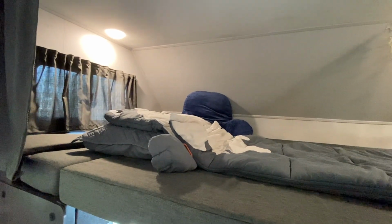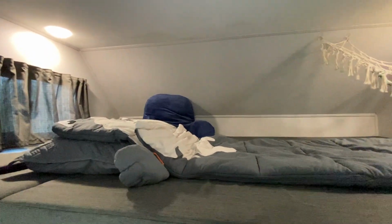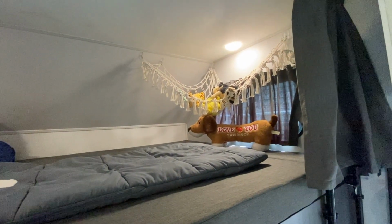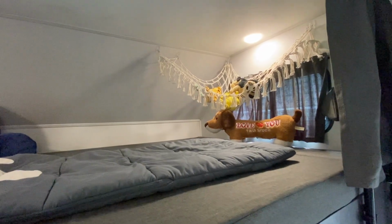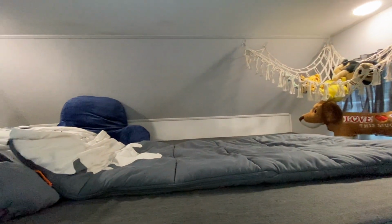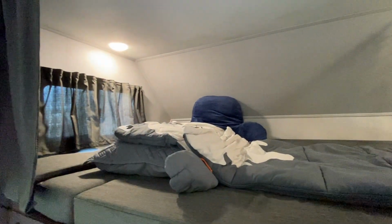Above the cab is the loft area. Our daughter loves it. This is her own space. I've added the hammock that she has her toys in. So everything has its place. It's kind of up and out of the way. And then it just looks a little neater.